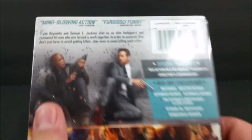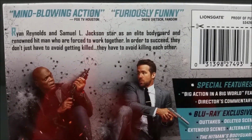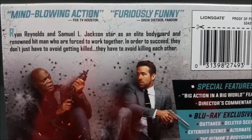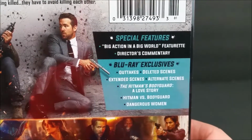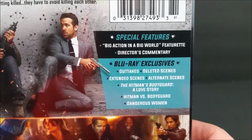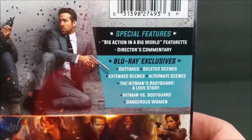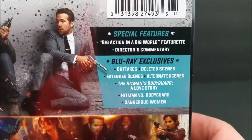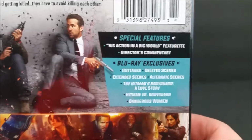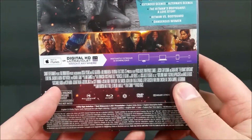Let's take a look at the back real quick before we get into the SteelBook itself. Right here on the top corner, if you want to pause the video right now, you can read up about the movie. Right here, it does tell you your special features. You do get outtakes, deleted scenes, extended scenes, alternate scenes. You get The Hitman's Bodyguard: A Love Story, Hitman versus Bodyguard, and Dangerous Woman. And you do get that digital HD UltraViolet code too.